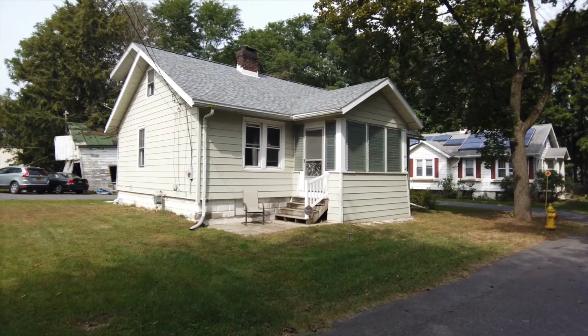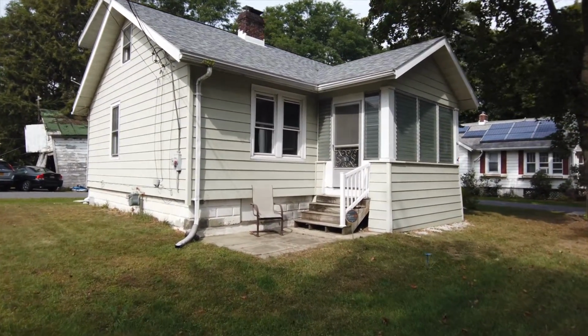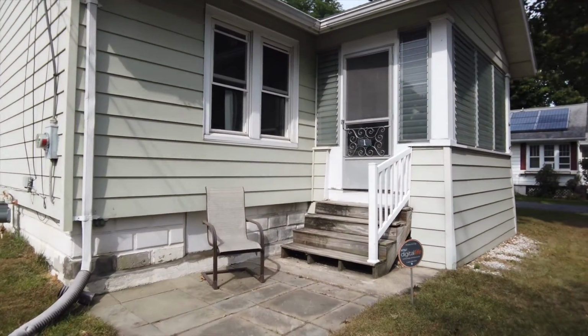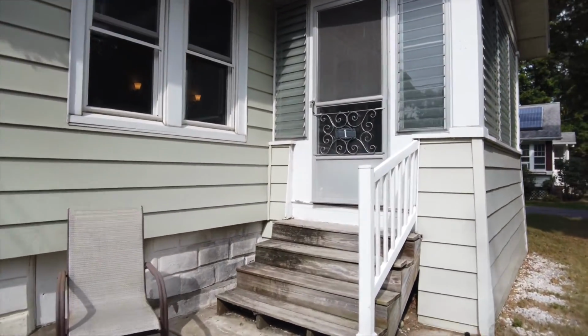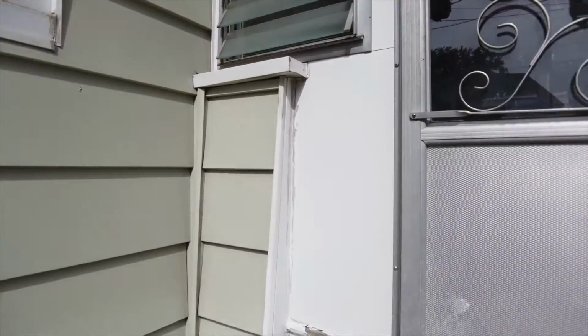So we're here today in Bethlehem School District. This is 1 Taylor Terrace in Delmar. This is a 3-bedroom, 2 full bathroom, 2-story home, Cape Cod style home. It's like a 1 3/4 story.